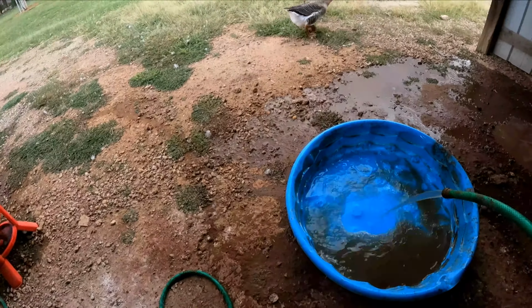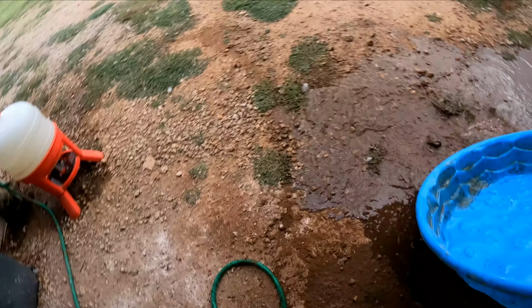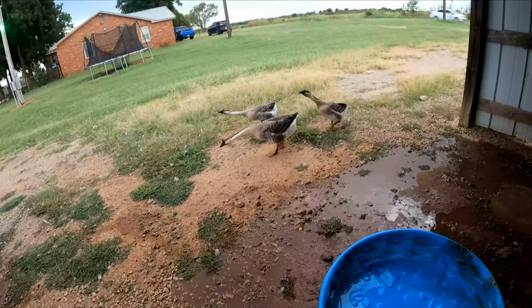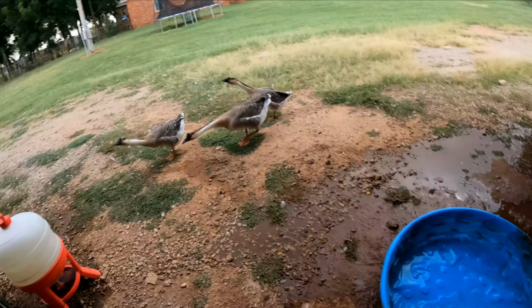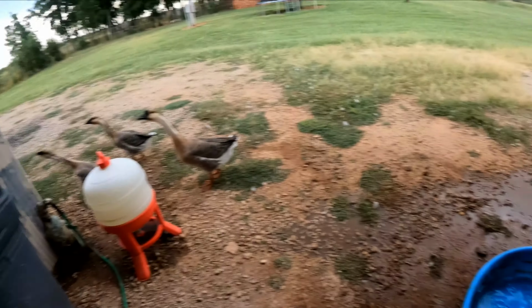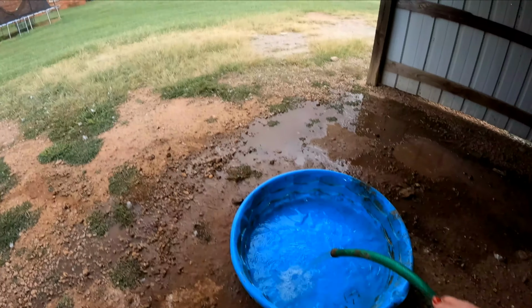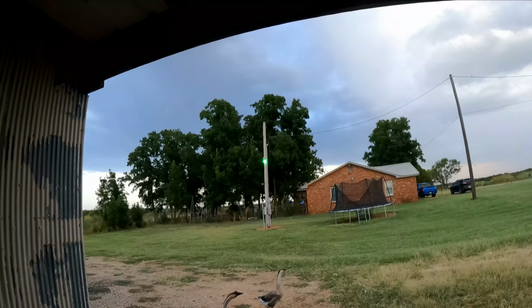Chickens can't drink out of this pool. He doesn't like when I dump it out, he wants me to let him in. I'm filling it up! Well, it's fine, I'll just go in the water dish. It's really pretty out. It looks like it's gonna storm though.